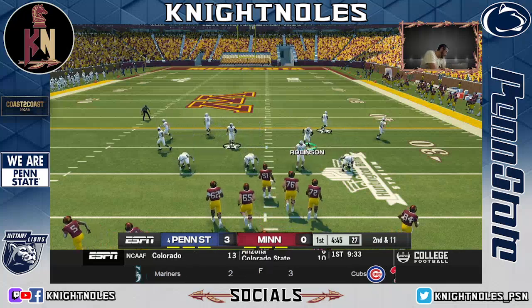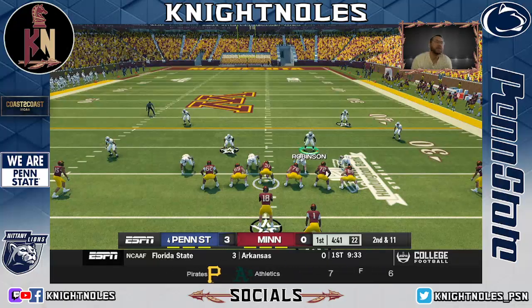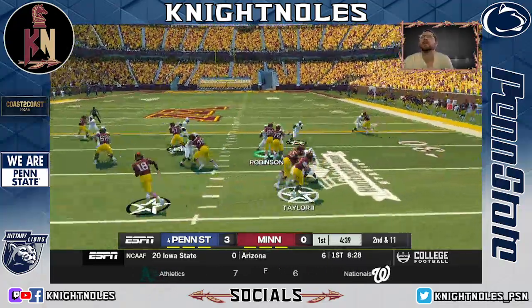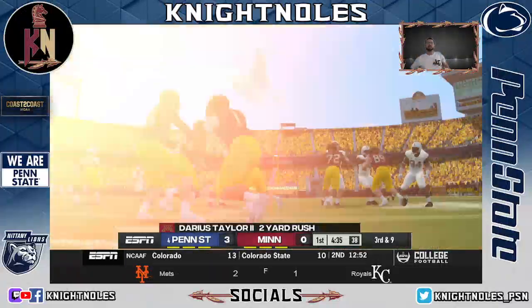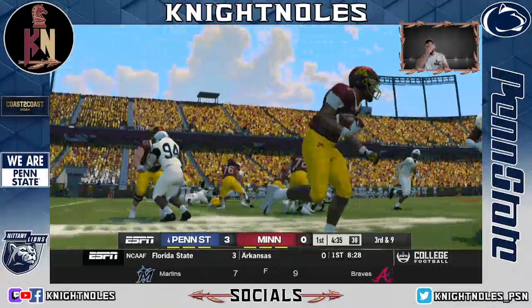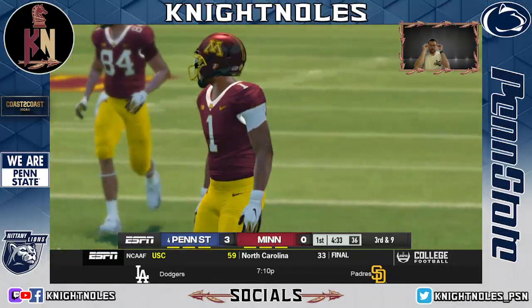It's second and 11. Ball on the 24-yard line. Boom, that boy! He's there by the tailback on the counter. That'll make it 39.